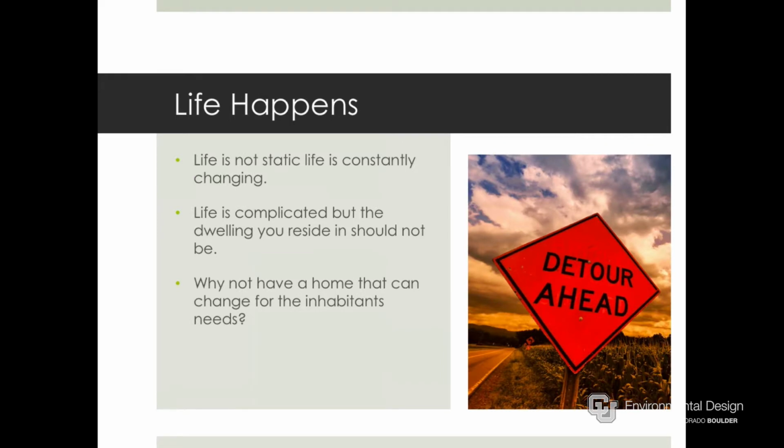Our lives are dynamic, so we should live in a space that is too. Why should we live in a space that limits what we can do within it? Why shouldn't we define our inhabitable space ourselves? Rather, the inhabitants need to determine the function that takes place in that space.